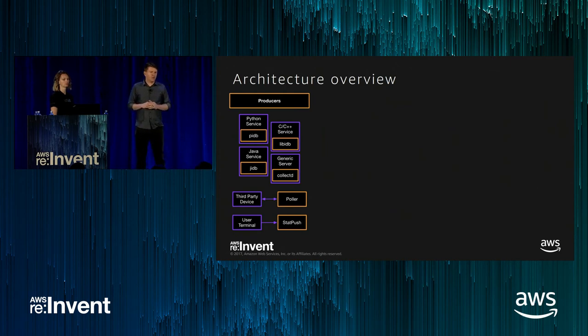Some of the things that we are monitoring are third-party devices. These are largely things like network switches. So we use pollers in those cases to pull metrics from them. And then we also have a special collection mechanism that we use for collecting data from all of the user terminals. The idea here is to reduce the amount of bandwidth used as much as possible. So every bit that we use to manage the network is a bit that we can't sell to our customers to actually use on the satellite.